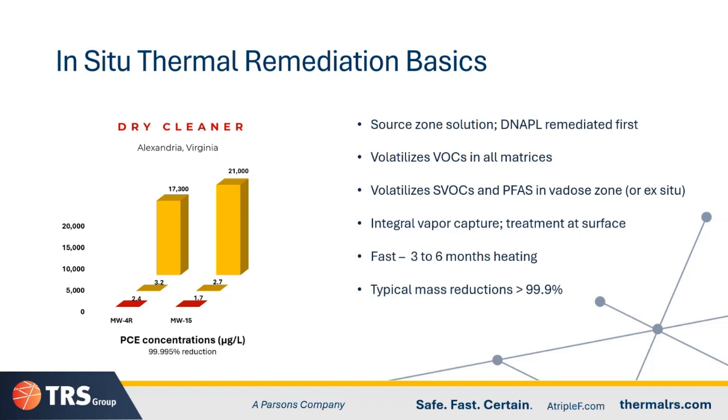These thermal remedies are quite fast. Turn the switch on, turn the switch off is typically a 3 to 6 month process. From notice to proceed to demobbing, we have permitting, construction, design, engineering, all these things. Our projects usually go anywhere from 11 to 18 months, but the actual heating period is much less than that. And typically we're looking at mass removal rates in excess of 99%. In the case of PFAS, we're targeting at least 99.998%. So, you call us up and you say, we've got a project. Our assumption is that you want at least 99% of that contaminant gone.